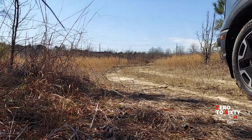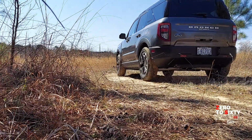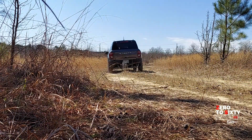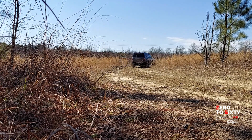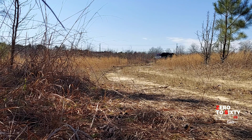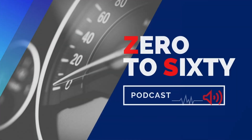In episode 56 of the series and third podcast of season 6, I'm going to give you 5 things you need to know about Ford's all-new compact adventure vehicle. The 2021 Bronco Sport is next.